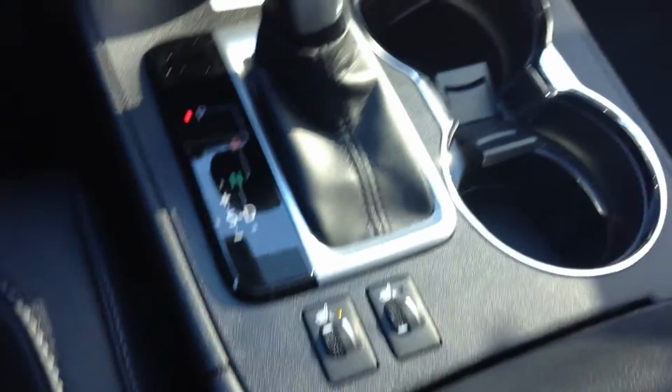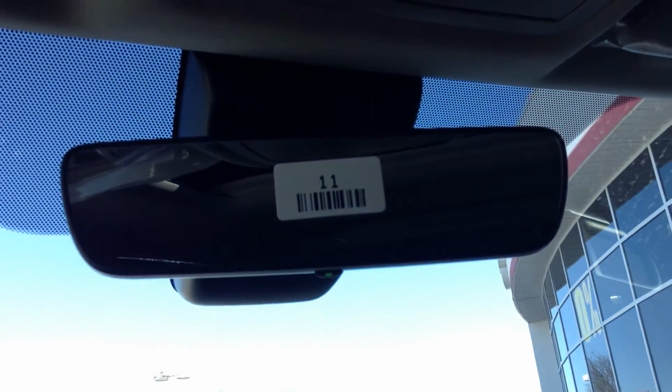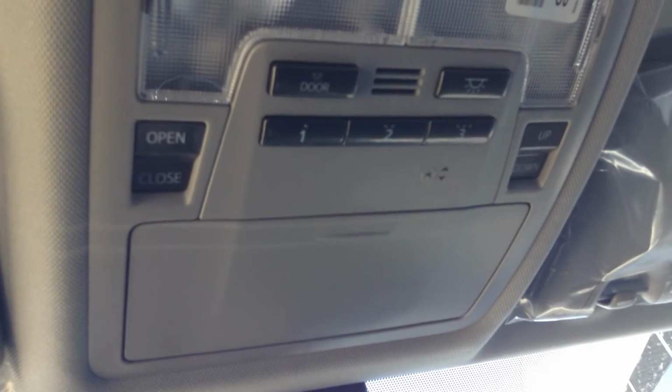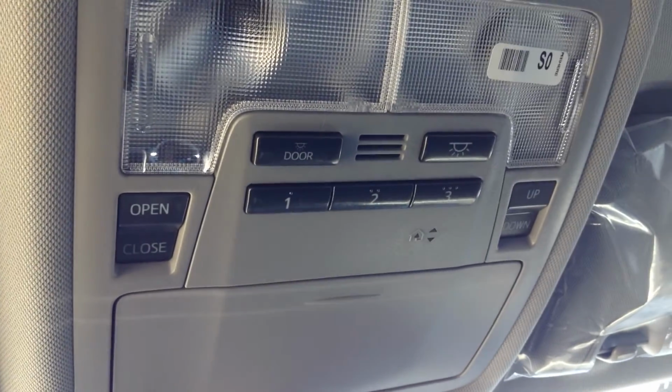Heated front seats. Dual cup holder. You have a huge size glove box. There's a pull-out tray. Another 12-volt accessory outlet. It's an auto-dimming rear-view mirror. You have overhead sunglass storage, garage door openers, your interior lights, and the settings for the power sunroof.